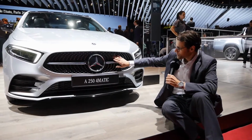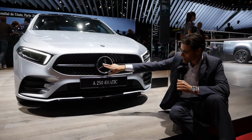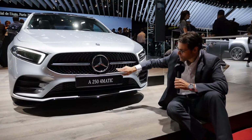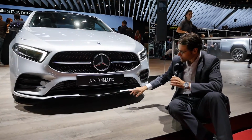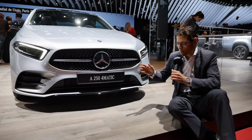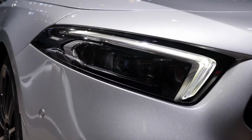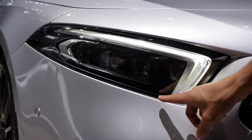The AMG line features this diamond pin grille, my favorite Mercedes grille. Sensors are hidden behind this 2D logo, but with a 3D ring around. AMG line also features stronger lower bumper lips. This one here, for example, an A250, that would be already a quite sporty version, also with the all-wheel drive, front plus rear-wheel drive on demand. That's the system.